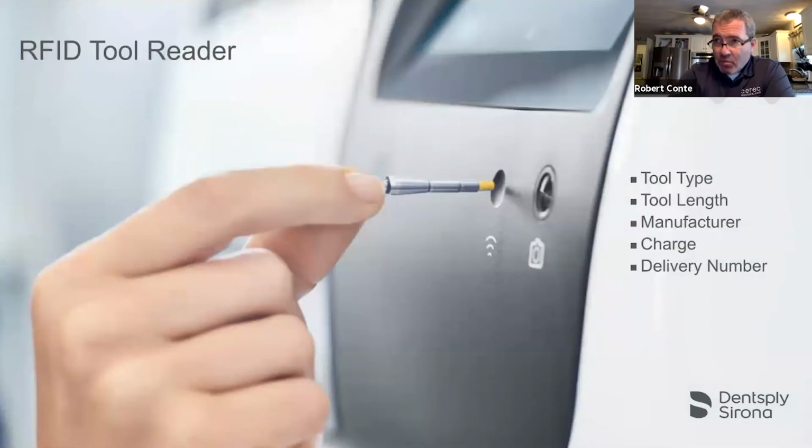The RFID tool reader enables you to just scan the burr itself, and then the mill will tell you where to insert that burr. Again, it just creates a much more streamlined workflow. It also knows the type, the length, and the manufacturer of that burr. So again, it just creates a much more streamlined workflow.